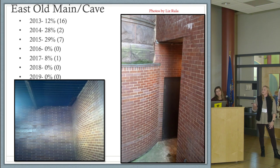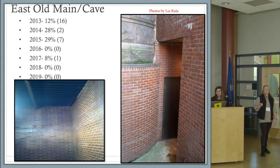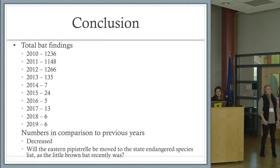And there's usually standing water right in this area, so there are direct insect populations from that standing water where they can get food every night, so they just tend to come right back in here. This year we haven't seen any here, but over previous years it has been a really good site to see bats. So our conclusions have obviously been that bat numbers have been declining, especially in Erie and on the Gannon University campus. You can see here in 2010 to 2012 we had 1,200 bats.